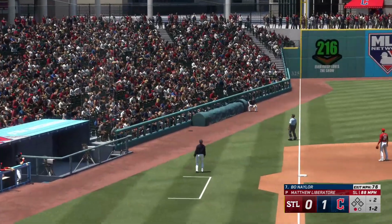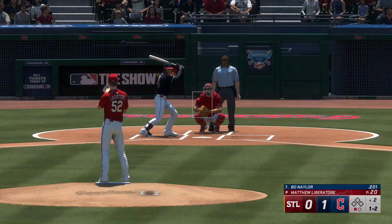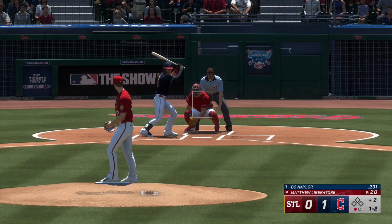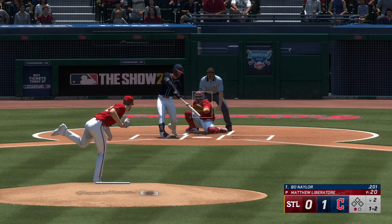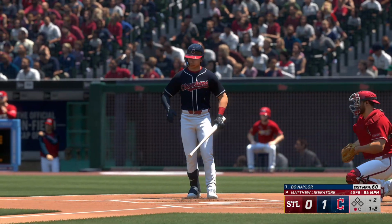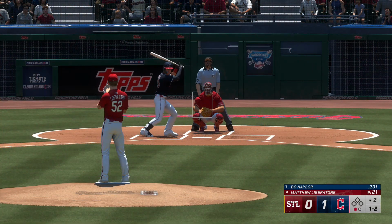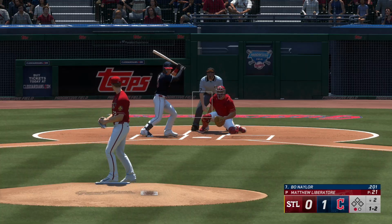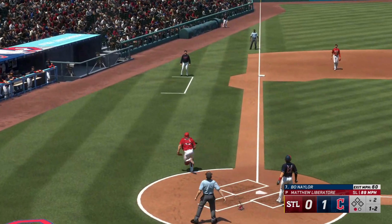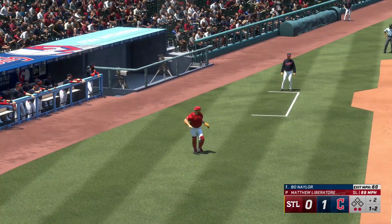Battling here as he fouls it away. Pitcher having a pretty tough time getting that swing and miss. Third foul ball in a row. Popped up to the left into foul ground. And he makes the catch. And there's 2 down.